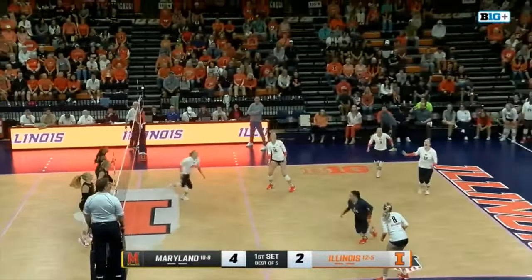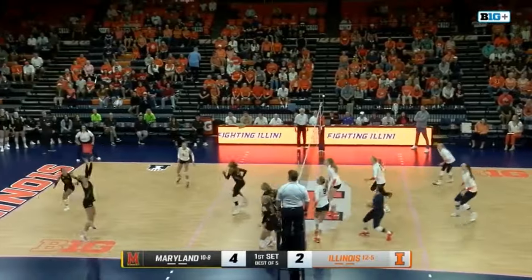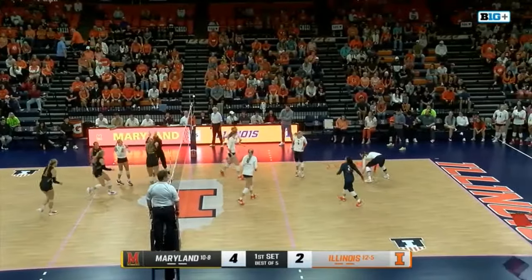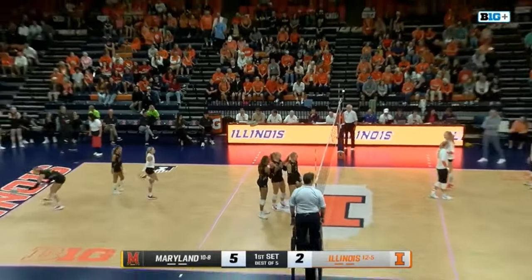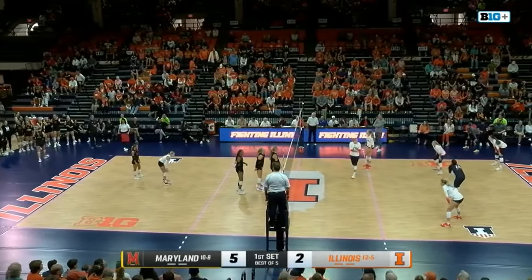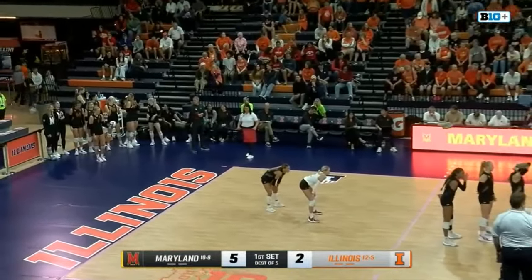Schnitta again, sent up by Martinez Mundo. Hernandez, played by Schnitta. Bryant, and she finds the hardwood. So the interesting thing about Samantha Schnitta, when she serves, it's a jump serve, which the Fighting Illini are used to with Brooke Mosher and her jump serve, but it's coming off of a lefty, and lefties have a different spin on their jump serve and their hits.